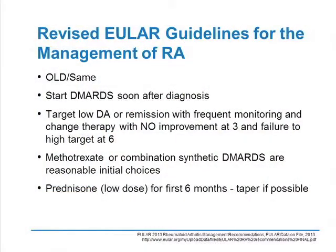I just want to take a brief minute on this because this is really preliminary. Joseph Smolen had a very crowded room to discuss the EULAR updated guidelines. And there are a couple points in here that I think dovetail nicely with the RACAT study. First of all, most of the old studies and recommendations are the same. Diagnose early, treat to target, methotrexate. Pick a target of low disease activity or remission.